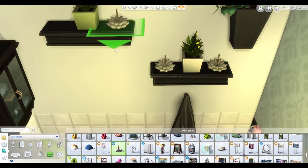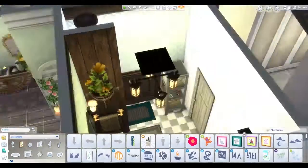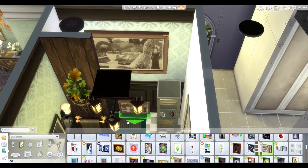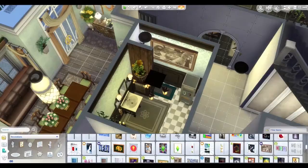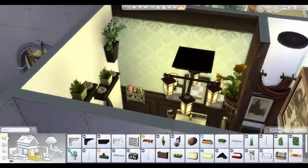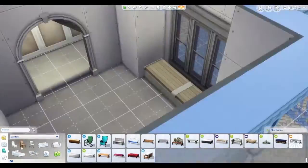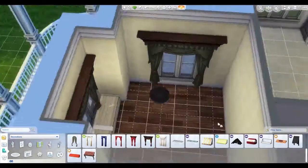I'm taking advantage of a lot of the stuff packs that came out recently and make sure that I utilize a lot of those knickknacks and doohickeys as much as I can. I like the old world feel, but I also love the comfort feel in each of the rooms. Like, I feel like I would feel warm and cozy in each of these rooms.